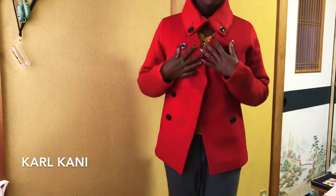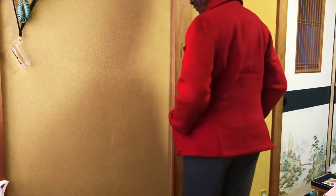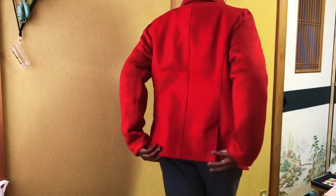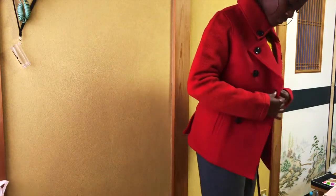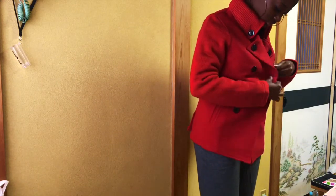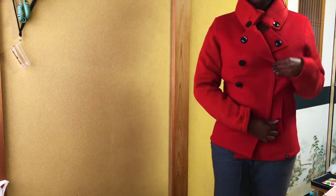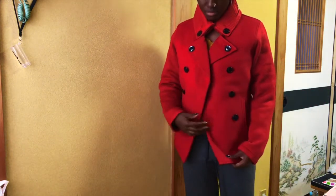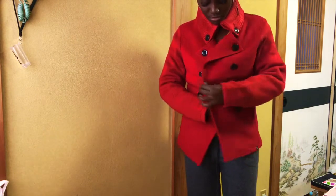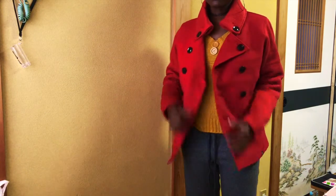This jacket, I bought it from Carl Kani. I cannot say that brand's name. Carl Kani as well. It has two splits in the back, which I really like. I think this would look really cute with like a pencil skirt, like a black pencil skirt or a red pencil skirt or whatever color you choose. Pants would be fine too. Like more close fitted pants, black, red, whatever color you choose. But I more likely see myself wearing this with a black pencil skirt.